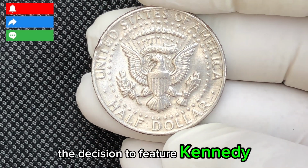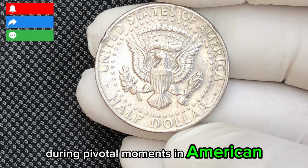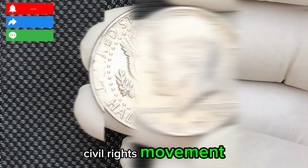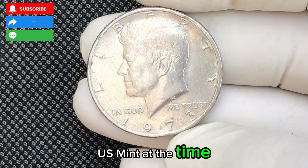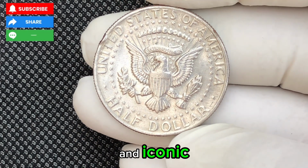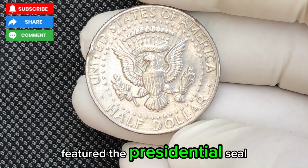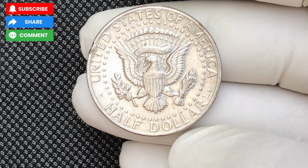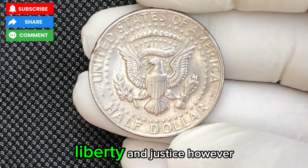The decision to feature Kennedy on the half-dollar was both an act of national mourning and a nod to his leadership during pivotal moments in American history, such as the Cuban Missile Crisis, the space race, and the Civil Rights Movement. The design of the coin was the work of Gilroy Roberts, the chief engraver of the U.S. Mint at the time. His portrayal of Kennedy's profile was chosen because it was both respectful and iconic. The reverse of the coin, designed by Frank Gasparo, featured the presidential seal, symbolizing Kennedy's legacy as a leader who had shaped the course of American history. The seal also represented the continuity of the nation's values, unity, liberty, and justice.